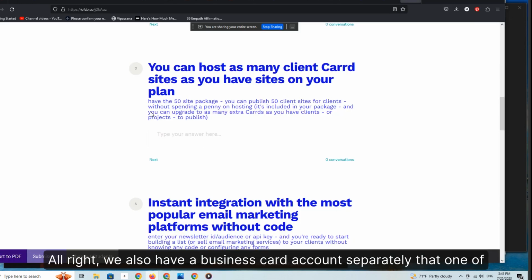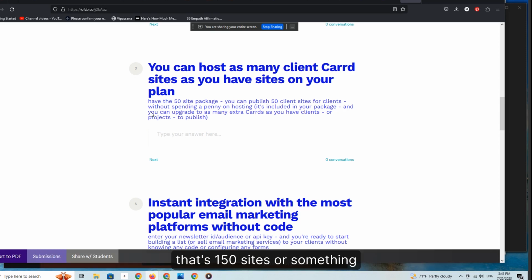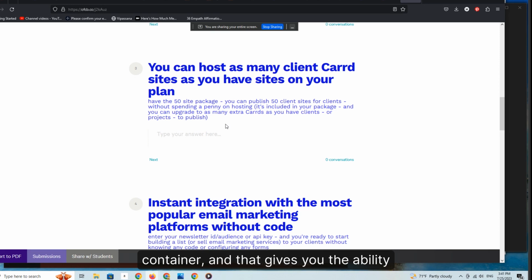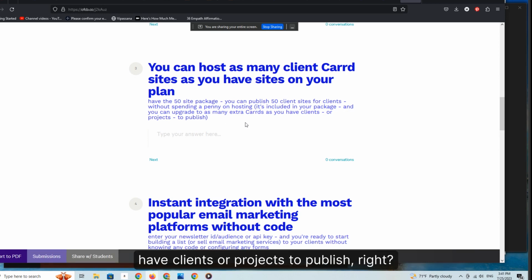All right. We also have a business card account separately that one of my partners in our mindful marketplace community manages, and I think that's 150 sites or something. But you can publish literally 50 sites for 50 clients in that one container. You're not paying any money for hosting or extra money. It's included in the package, and then you can simply upgrade to as many extra cards as you have clients or projects to publish, right?